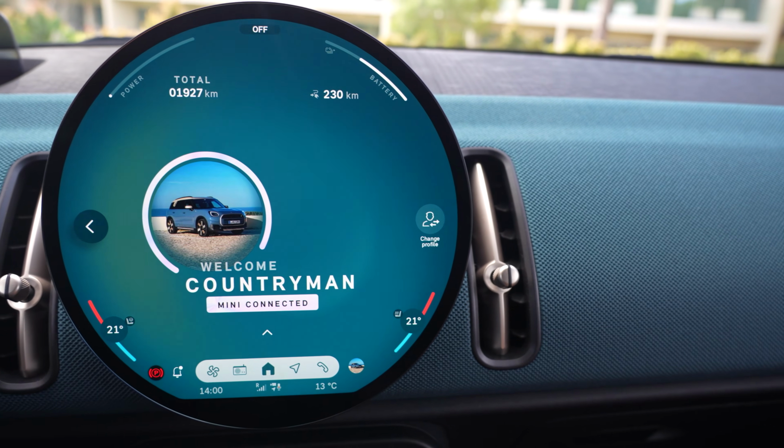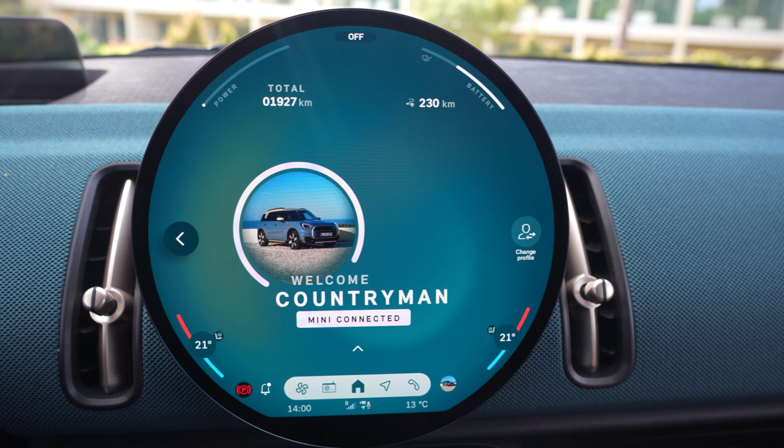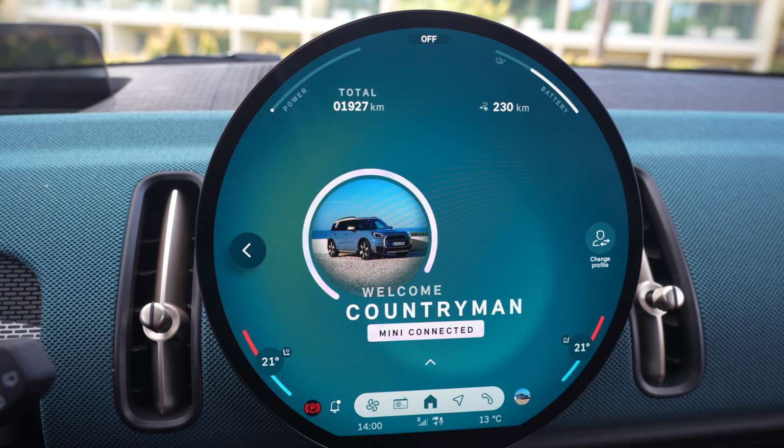It fills the dash really nicely, and ultimately it's just a really interesting look and feel that Mini has really leaned into the circular experience to bring that into the entire user interface. And they've done a great job of creating a look and feel that is completely unique, and they've gone way overboard, much more detailed than they need to.